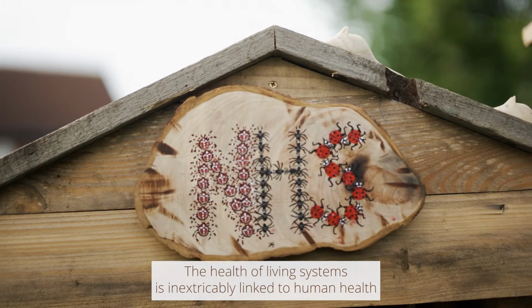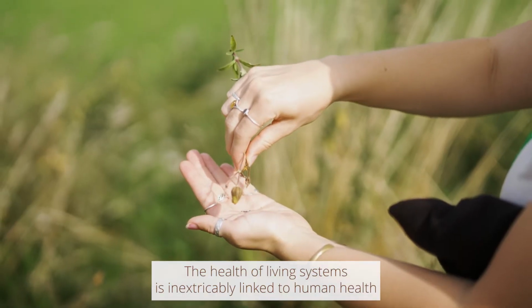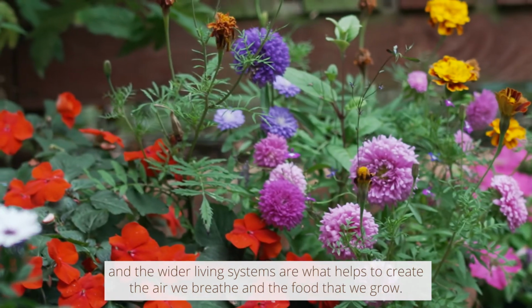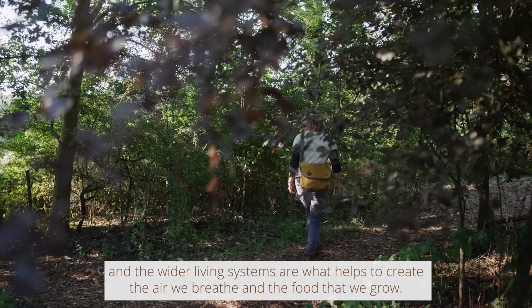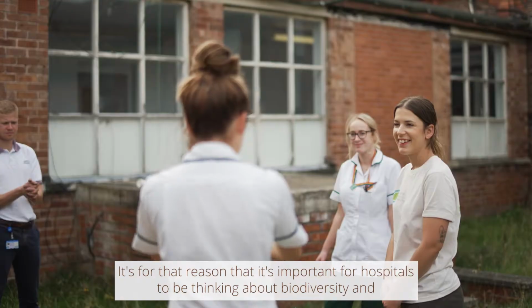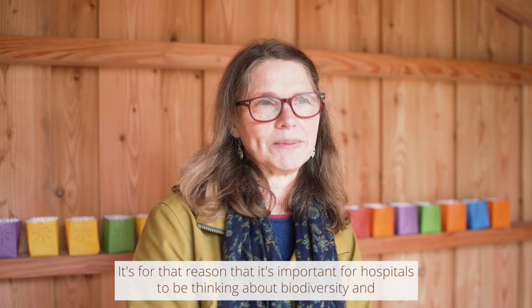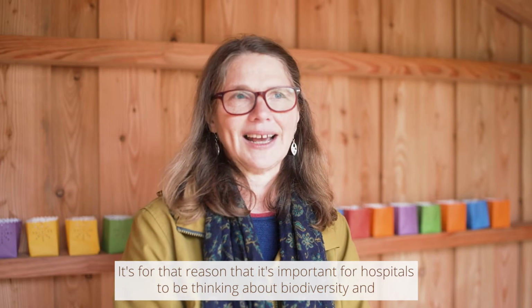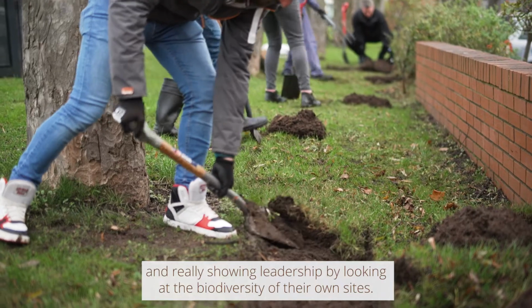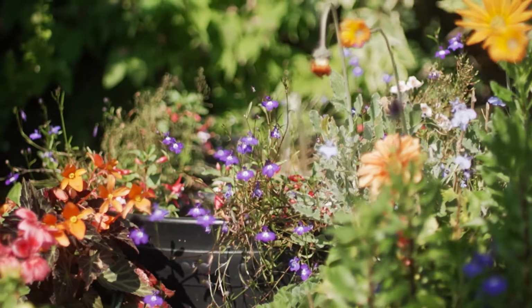The health of living systems is inextricably linked to human health, and the wider living systems are what helps to create the air we breathe and the food that we grow. It's for that reason that it's important for hospitals to be thinking about biodiversity and really showing leadership by looking at the biodiversity of their own sites.